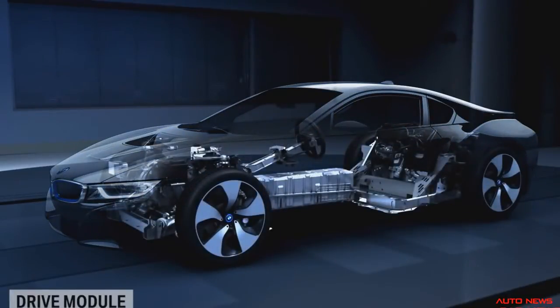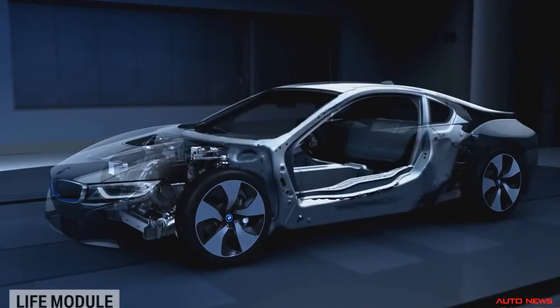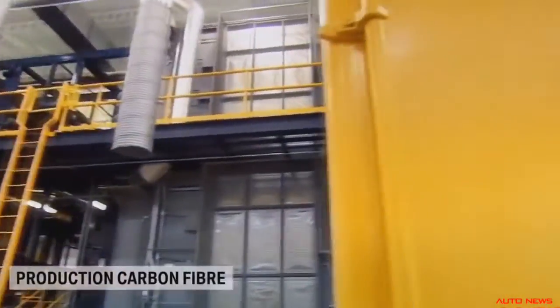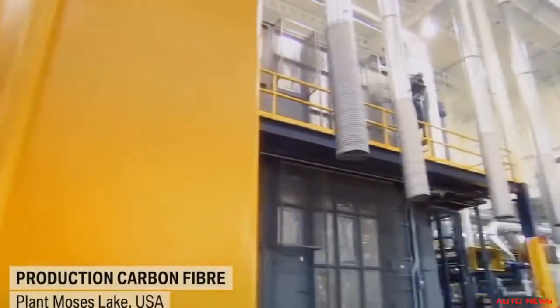The drive module is made of aluminum. The life module of carbon. The carbon fiber is produced in Moses Lake in the USA, using energy that is delivered entirely from hydropower.